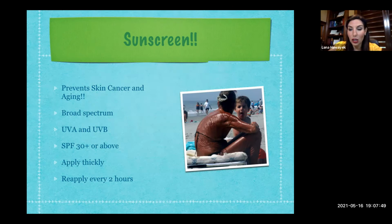And UVA is the longer spectrum. So that causes darkening of the skin, causes skin cancer, etc. So it has to be broad spectrum, UVA, UVB. Some of the newer ones will also say visible light, which is also a plus. Always look for one that says SPF 30 or above.